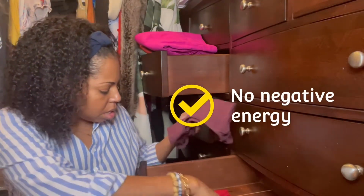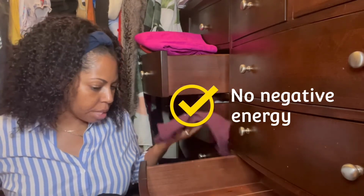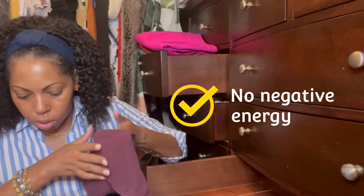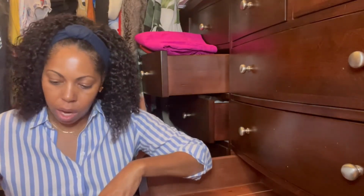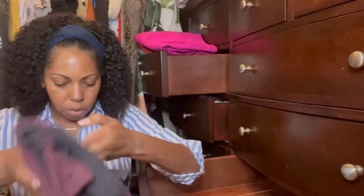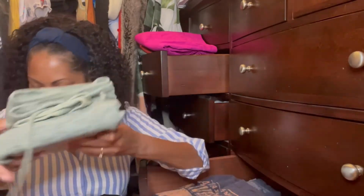3, get rid of anything that has negative energy attached to it. Allow yourself to detach from anything that dredges up bad memories, like a tee stolen from an ex-boyfriend. Be gone. Feel free to hold on to your lucky Mickey pajamas if they bring joy. Just don't get carried away. And if I hear one bad memory, it's out of here.